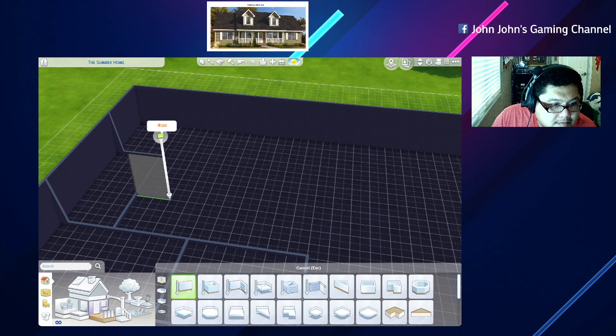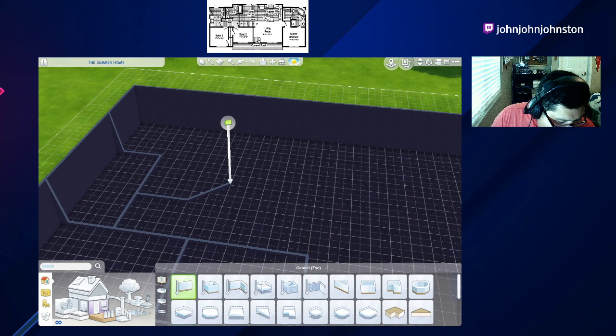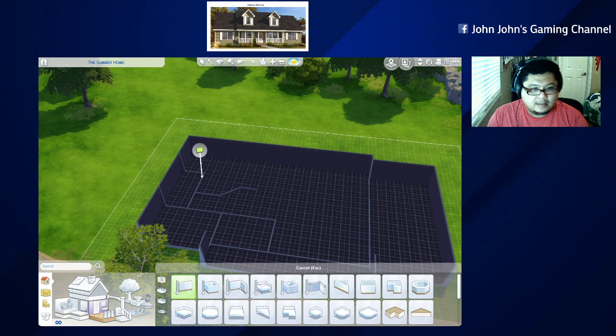Oh, it's also a big success. There, and then, okay. There's also an upper room, but it doesn't really have a picture. There's no second floor, or that can just be the basement.